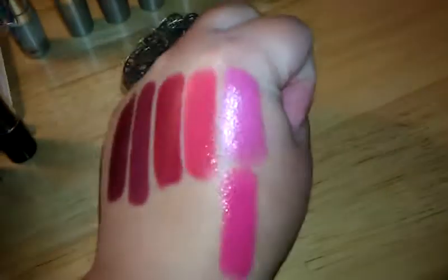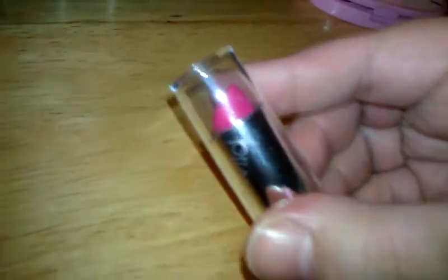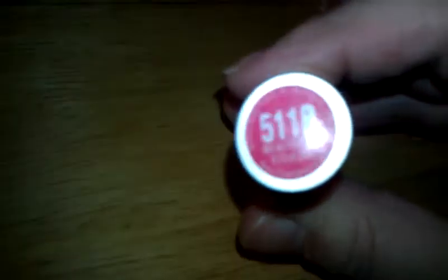Okay, so those are all the ones I bought today. I previously owned this one because this was a very popular color within the YouTube community, and I'm obsessed with pinks anyway, so I've had this for a while. But this is 511B, and the actual name for this is Nouveau Pink. And it is a very bright pink color. I love this color. It's very pretty.